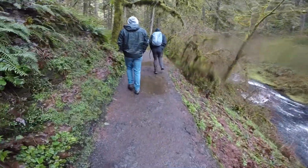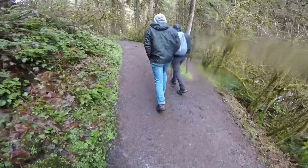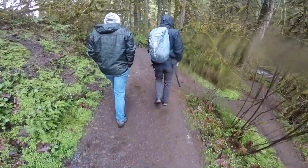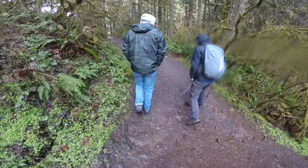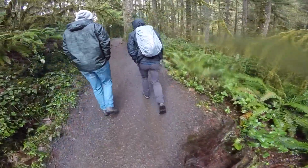It's wet and muddy, mud puddles all over the place. The rain has kind of stopped, and we're just enjoying this beautiful scenery. Still kind of cold, but not as cold as it was under the waterfalls. That was really cold. It was frigid.